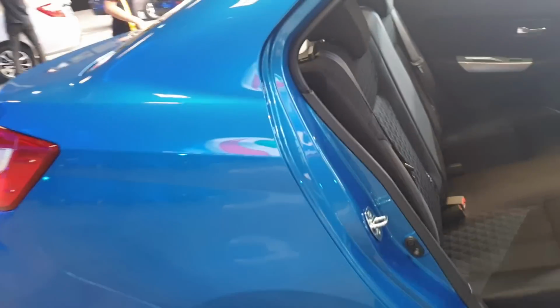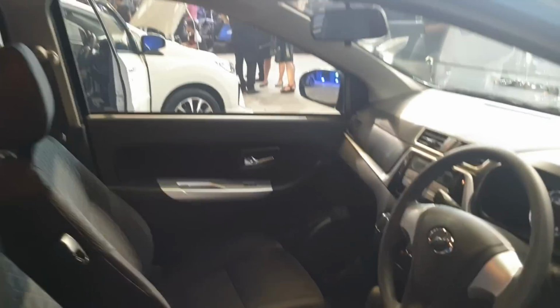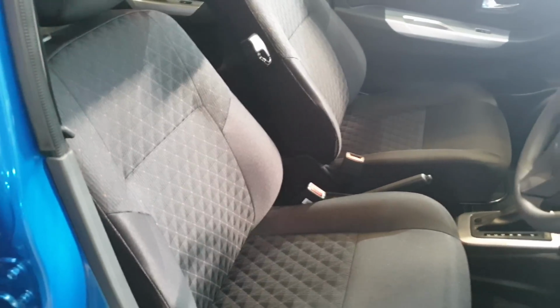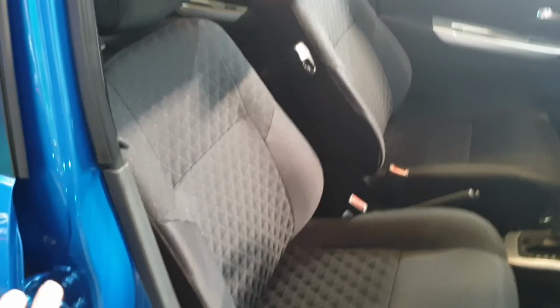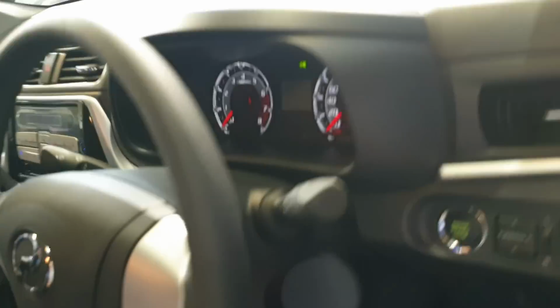So you come here, you see the seats. The seats are still fabric here, but the seat pattern is different. You get adjustable headrests. Let me just come to the front. So here you've got keyless entry, so you've got an engine start button, you've got electronic stability control, and Perodua claims that these seats are semi-bucket seats. So I think that's a generous description, but I think it's fair to say that these seats probably give you better side support than those you get in the 1 liter model.